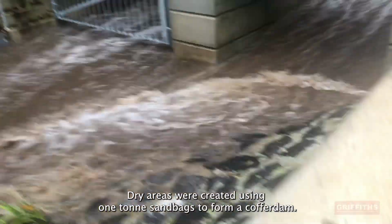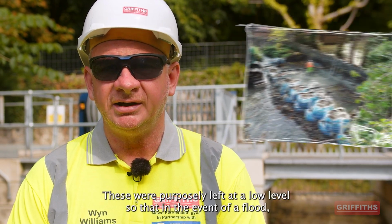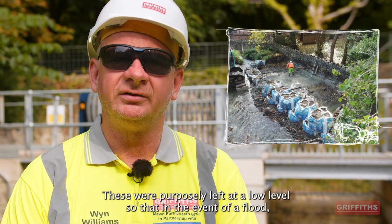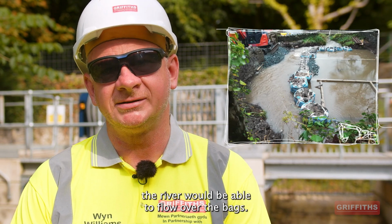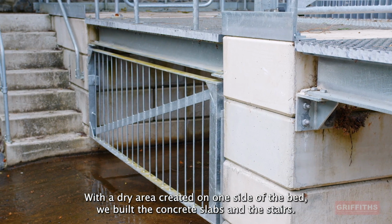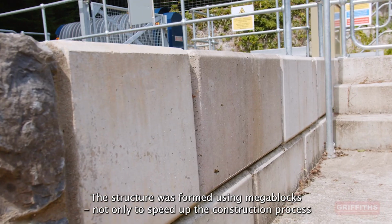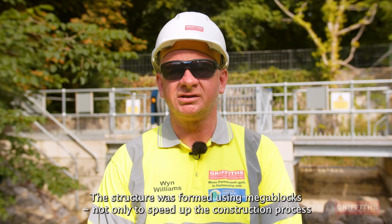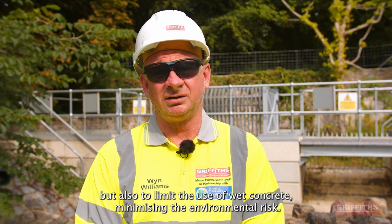Dry areas were created using 1-ton sandbags to form a cofferdam. These were purposely left at a low level so that in the event of a flood, the river would be able to flow over the bags. With a dry area created on one side of the bed, we built the concrete slabs and the stairs. The structure was formed using mega blocks, not only to speed up the construction process, but also to limit the use of wet concrete, minimising the environmental risk.